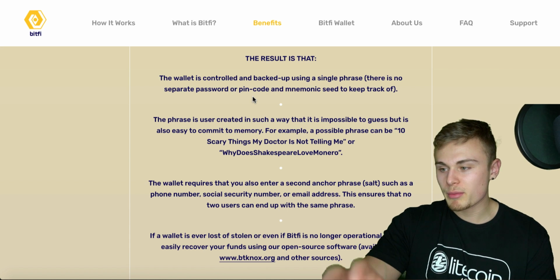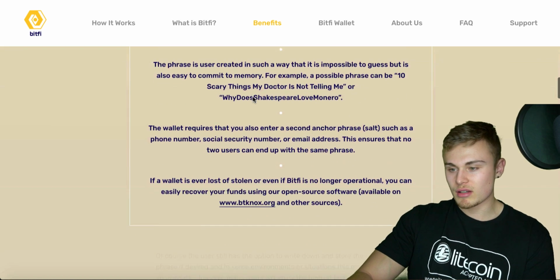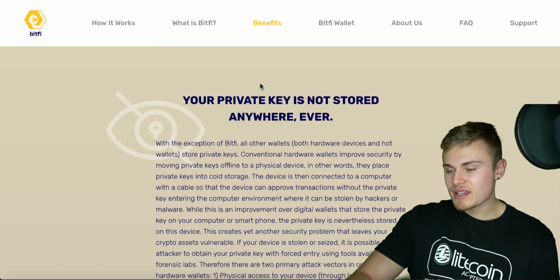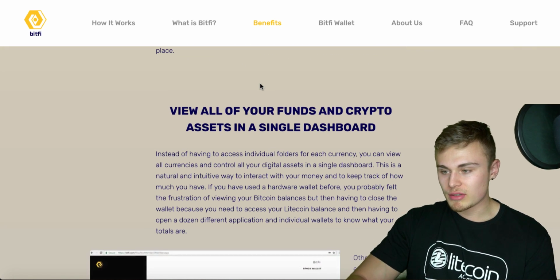For example, a possible phrase can be "10 scary things my doctor is not telling me," or "why does Shakespeare love Monero?" It's definitely an interesting thing. It's saying your private key is not stored anywhere. There's a lot of information now that I'm really diving into this.